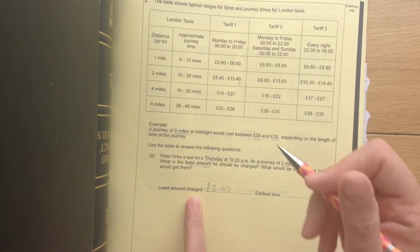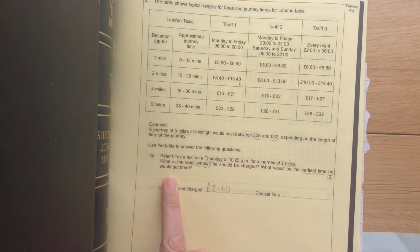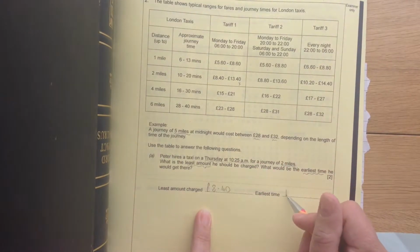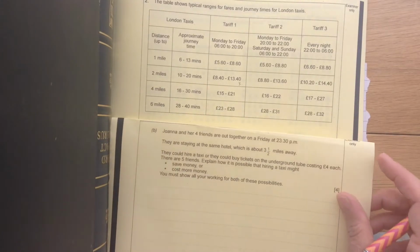And then what's the earliest time he will get there? Well, the earliest time it will take is 10 minutes. He started out at 10:25, so that's going to be 10:35. So that's the first question. Now let's look at part B.